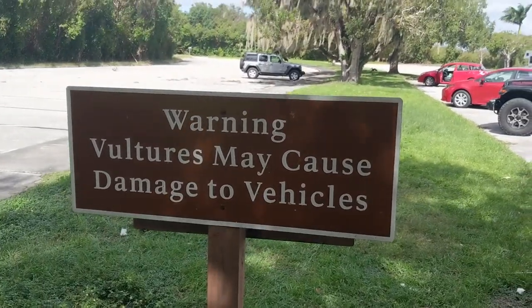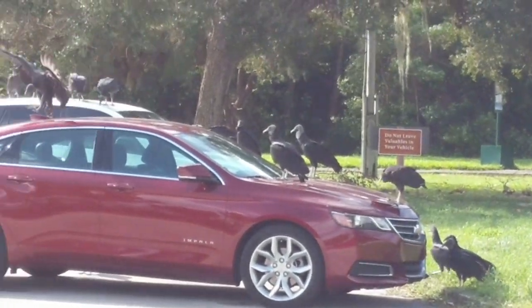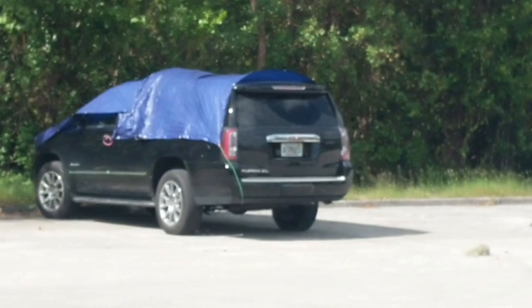First thing we noticed since getting in the park is that there are hundreds of vultures and they like eating cars and picking at our tires, landing on the roof, picking at the windshield wipers. Not really sure why, but there are a lot of them.